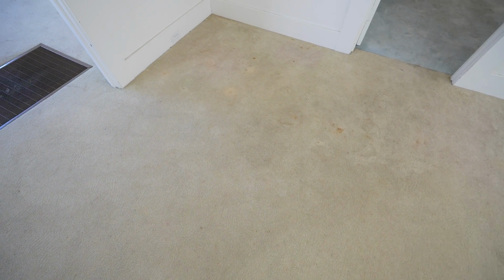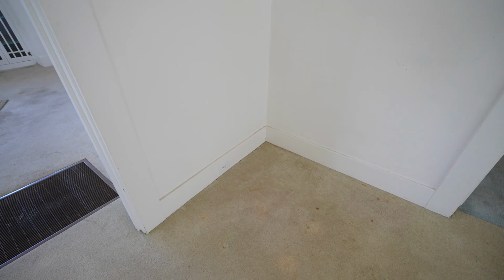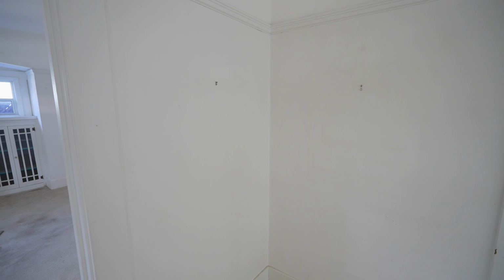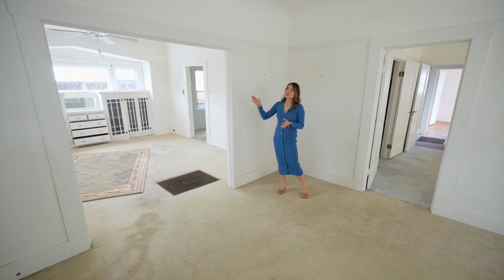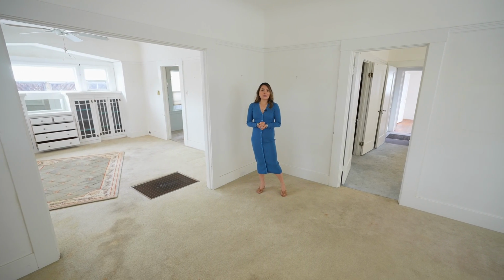On the flooring, we're going to replace this very dirty carpet, but I like that all the trim and baseboards are already very wide and they look quite nice. So we definitely will keep the trim around just to do a new coat of paint on it.